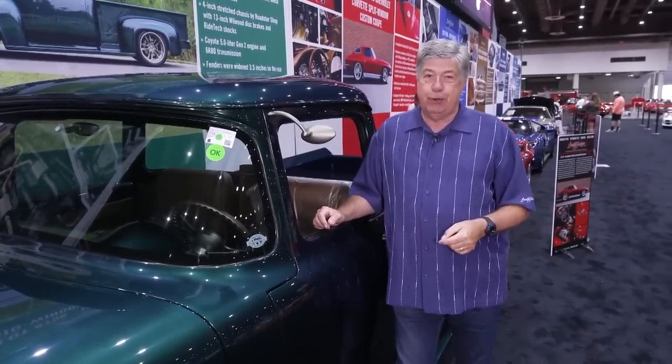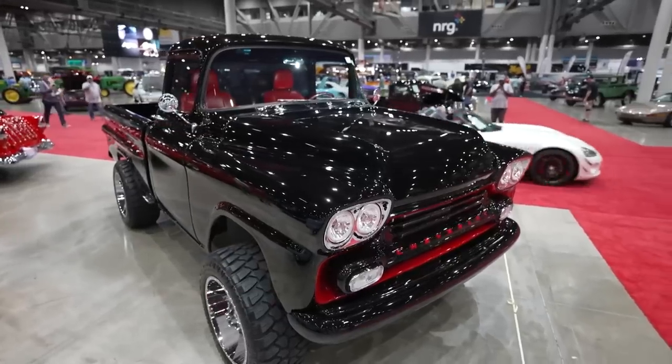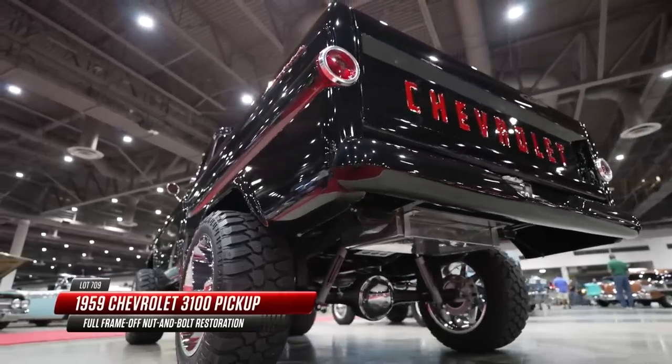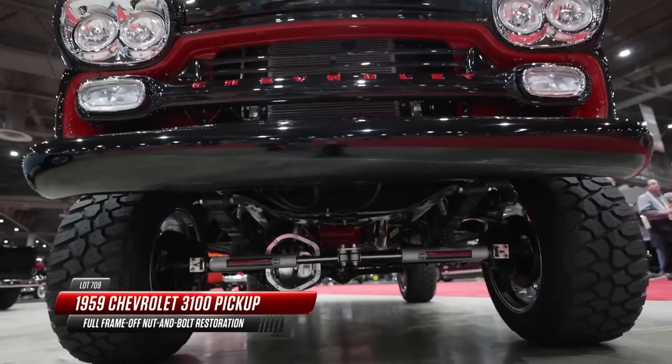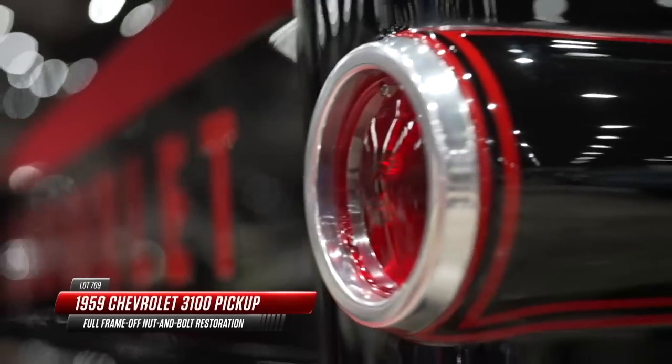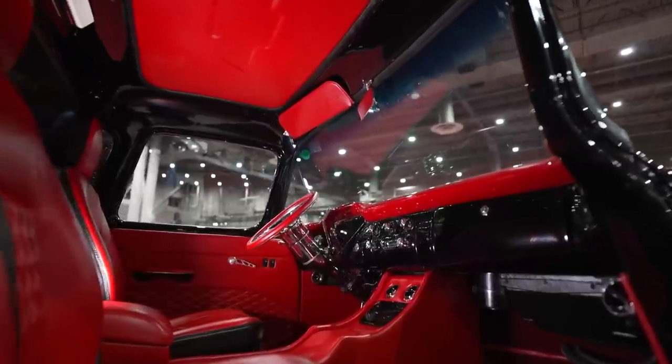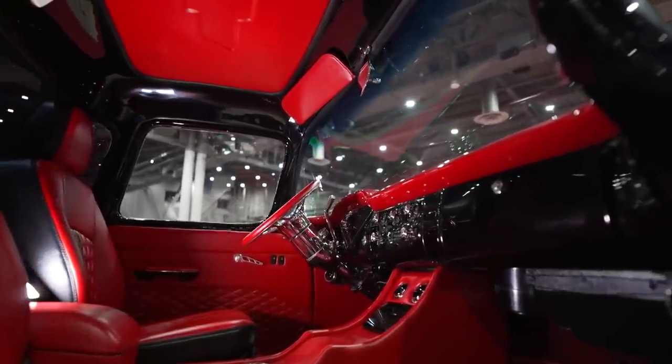is just jaw-dropping. This '59 Chevy short bed Fleetside big window pickup underwent a full frame-off nut and bolt restoration. Black cherry finish for the wood in the bed, and the full custom interior is bright red to offset the deep jet black paint.